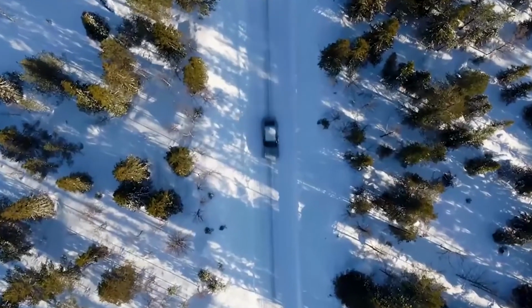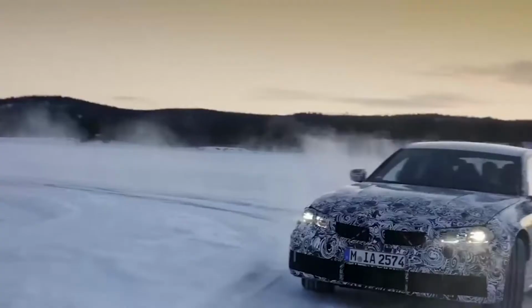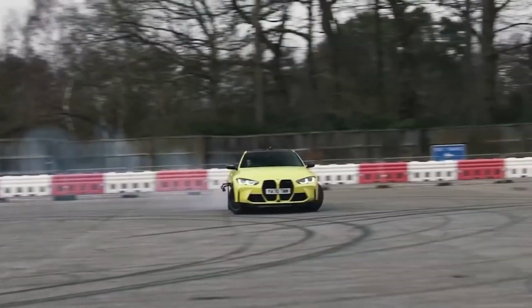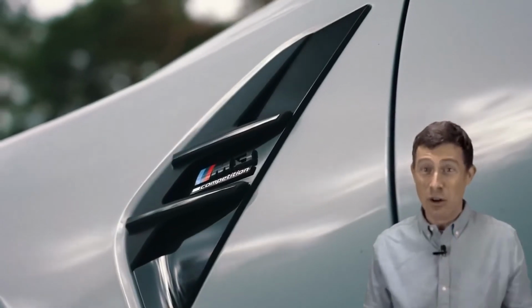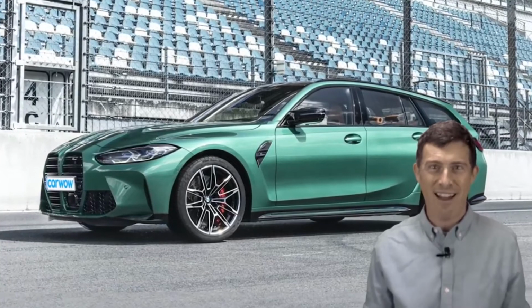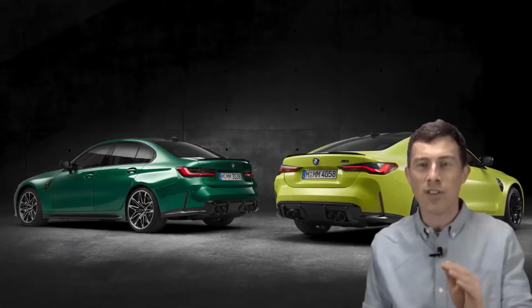Now the car I actually drove was rear wheel drive, but you're going to be able to get a 4-wheel drive version of the new M4 and M3. Now this will be like the system that you get in the M5, where you can actually disengage the front axle so you can put it into rear wheel drive if you want to do some big smoky drifts. There's another thing about the new car as well. You're also going to be able to get a touring version of the M3. How cool is that?